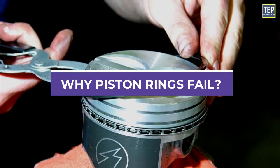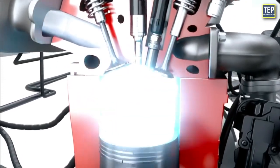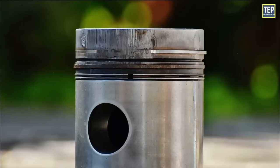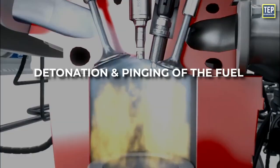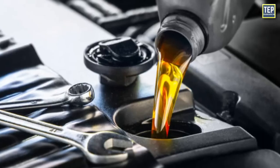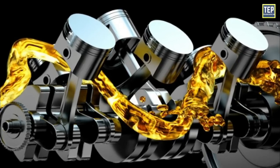Why do piston rings fail? The combustion chamber exerts tremendous pressure on the piston rings. If the combustion pressure of the gas produced inside the chamber is higher than usual, it may affect the ring performance. This can be due to detonation and pinging of the fuel from a leaky injector, or when the fuel is mixed with dirty air. Contaminated fuel oil or wrong grade of cylinder oil will also affect the performance of the ring.